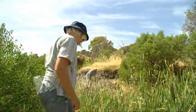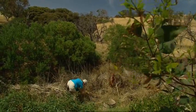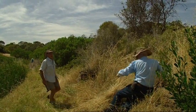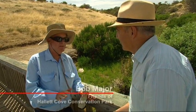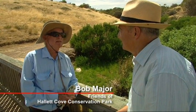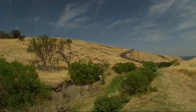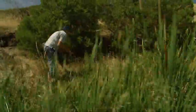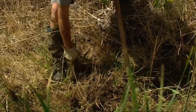Visitors can enjoy the geological sites along with the natural habitat that's being preserved by an energetic group of volunteers, the Friends of Hallett Cove Conservation Park. We've got 10 or 12 active friends, and we have a working bee here every Thursday morning. We're Friends of Hallett Cove Conservation Park, and there aren't enough rangers nowadays to look after any individual park, so they have volunteers who live in the area, and we're the ones who do most of the work in terms of collecting seeds, planting the seedlings and keeping grass and weeds clear of the little seedlings so they've got a chance of growing up.